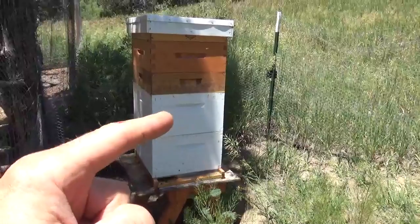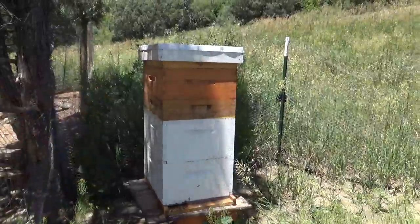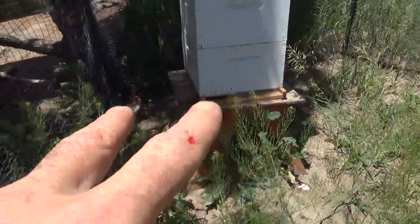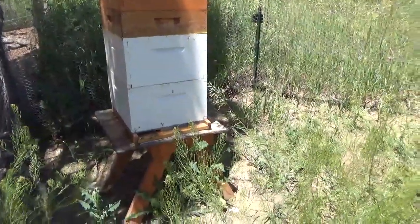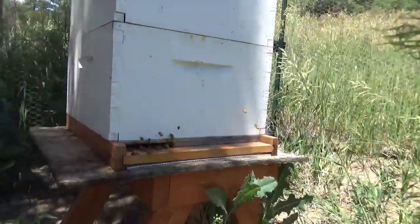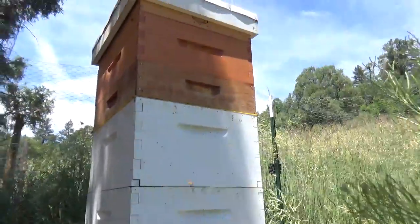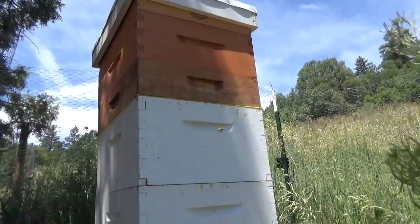I added another brood box. I added a Ross Round honey super, and I added a honey super, and I added a hive top feeder. I took off the front top feeder, and I opened up their space to go in, and everything's perfect. They're loving it. Pollen coming in and out. Everybody's doing their job. These honey supers are going to be filled in just a few weeks.